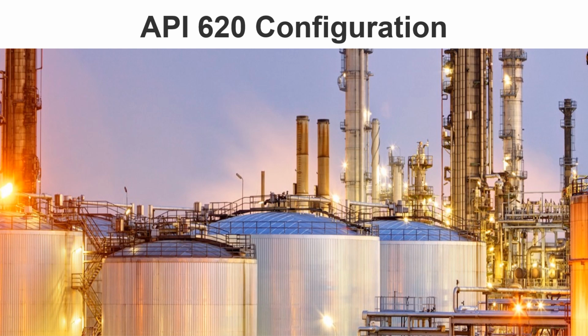API 620 tanks are usually larger than 300 feet in diameter. API 620 tanks must be field erected due to their size.